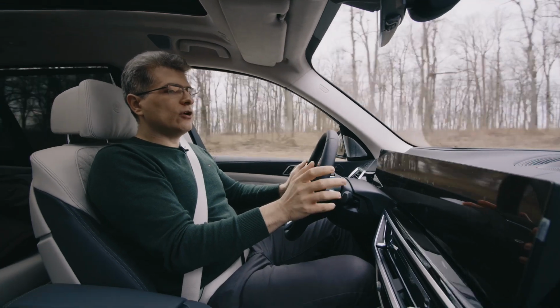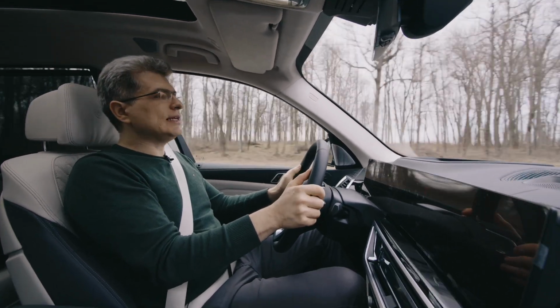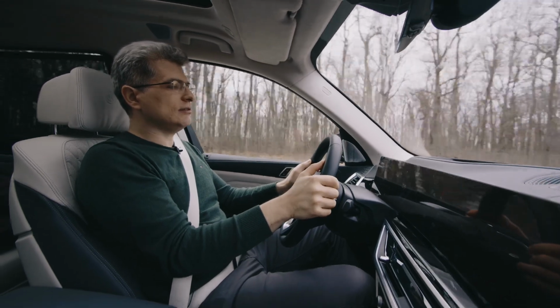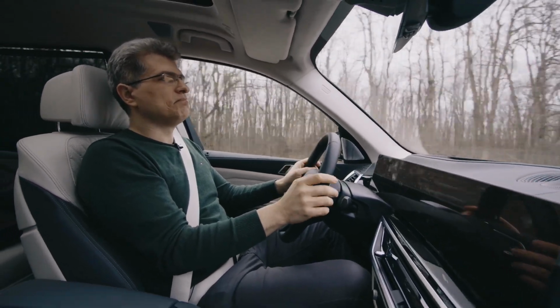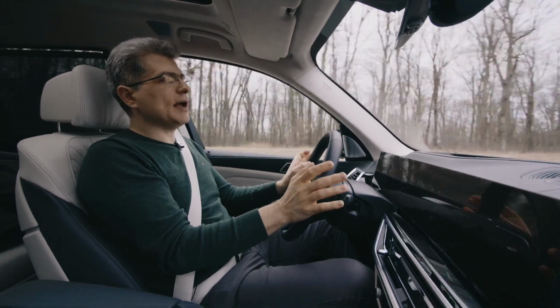So all the ergonomics, all the multimedia system is basically identical to a BMW X7. Only the front side ahead of me has a changed design tailored to Alpina, but everything else is basically very familiar to BMW fans, everything being absolutely the same.